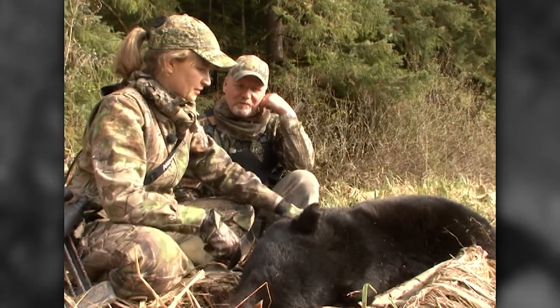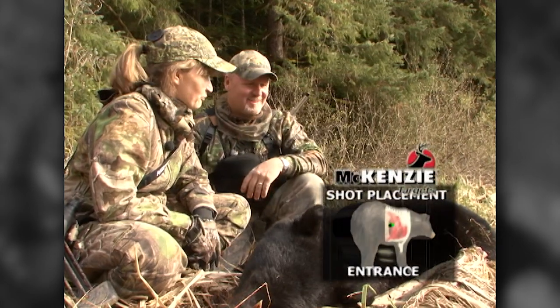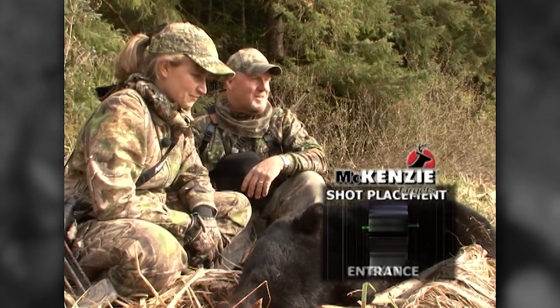Is that your first coastal bear, Vicky? That is my first, actually, that's my first spot and stalk with my bow. Is that right? Yeah, that's my first spot and stalk black bear with my bow. It's exciting, spot and stalk. It is.